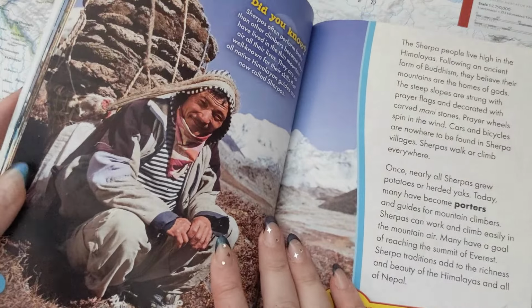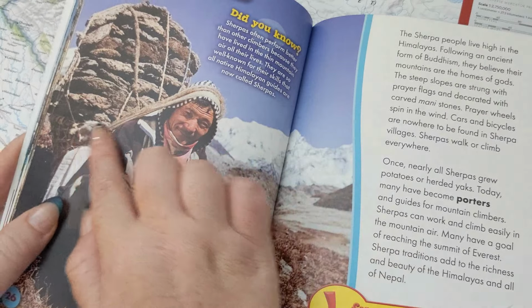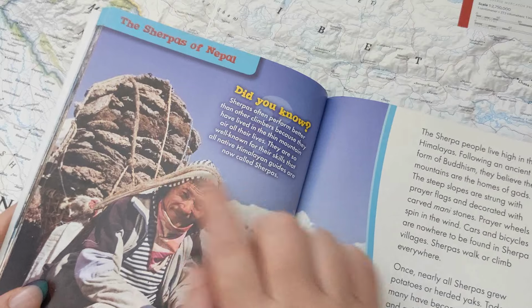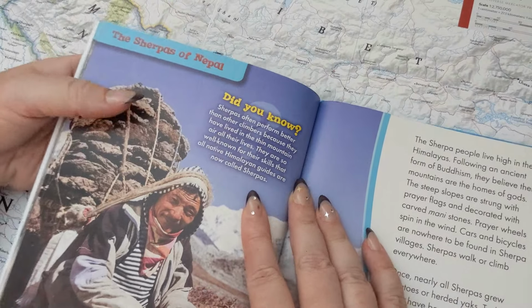Here's a kindly Sherpa man here. It looks like he's carrying on his forehead this huge load. It kind of looks like patties, you know. It looks like poo-poos, maybe from some yaks.